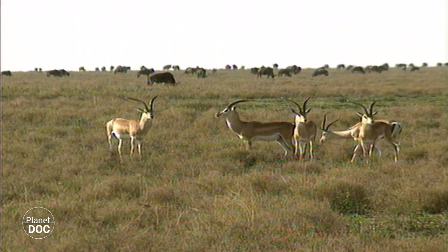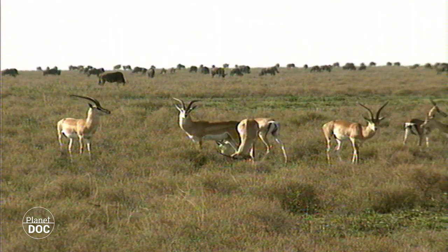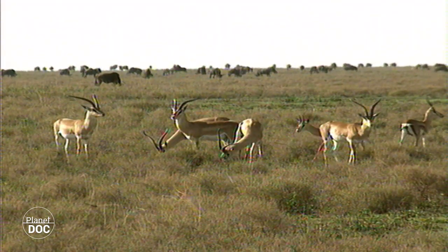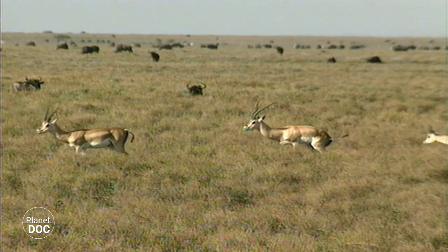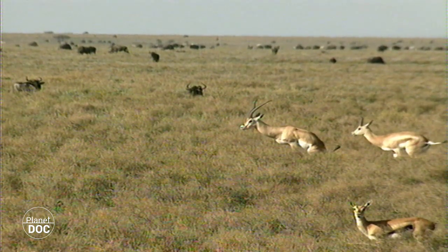For the time being, drought is not a problem, even in the savanna. It is the rainy season and both water and pasture are plentiful. There is no thought of migration. Everyone is concentrating on a completely different activity, reproduction.